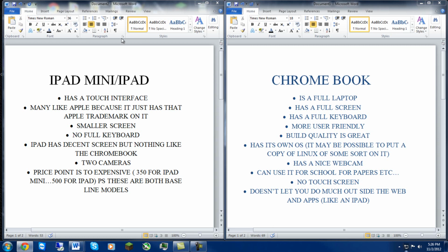Alright, so basically, like I said before, we're going to be comparing the iPad mini and the Chromebook. Now, I thought this was a reasonable comparison because the price points for the iPad mini and the Chromebook are kind of close, about a $100 difference. And then we have the regular iPad also that I will be throwing in there as a little twist.